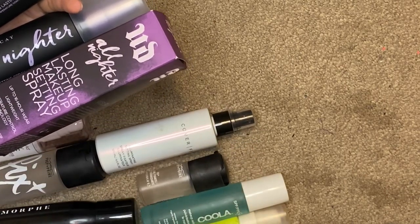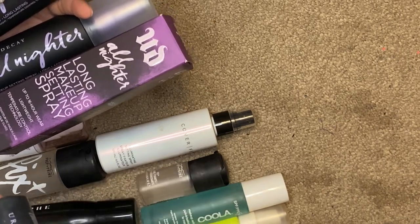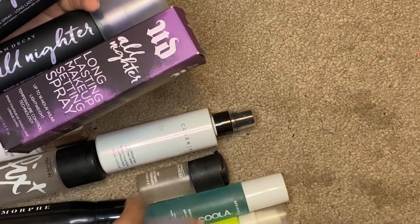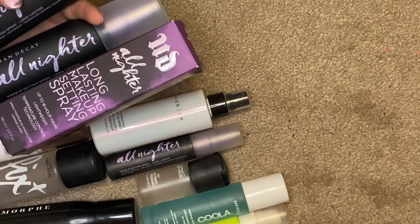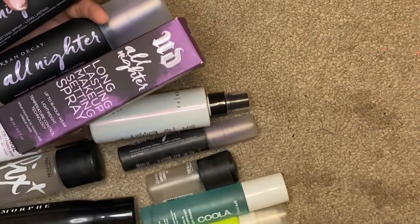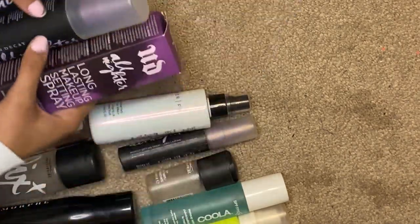As you can see, I also have a travel size. What I normally do is I keep my travel size original bottles and buy the bigger ones to refill them, so that way I'm not constantly buying big bottles or little bottles. I can just buy the bigger bottles and still use them when I'm not traveling.